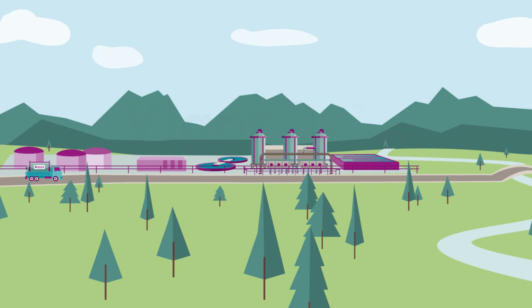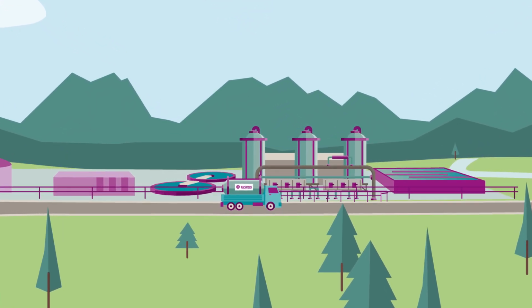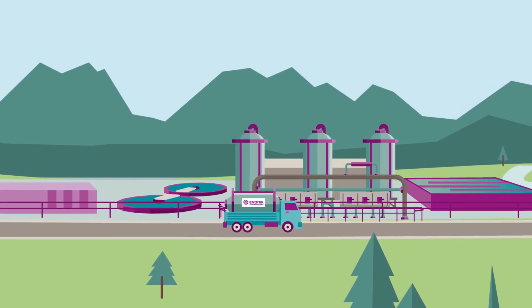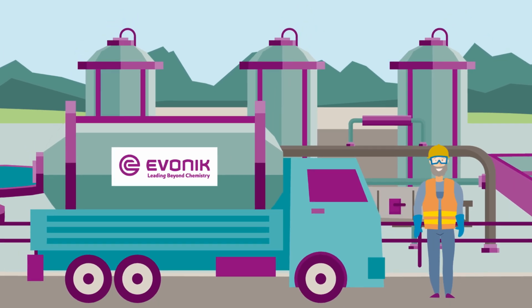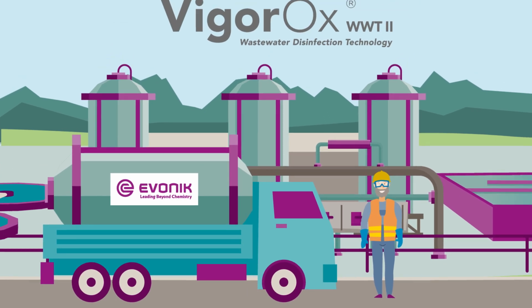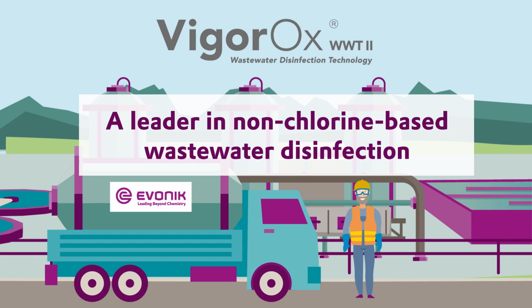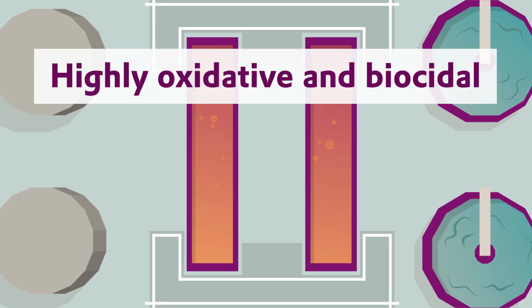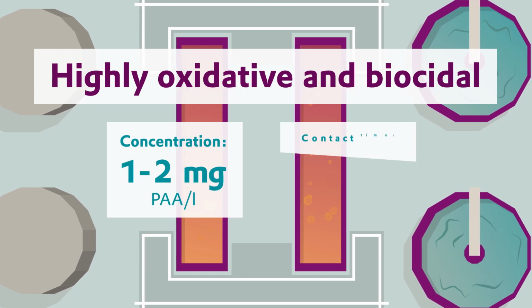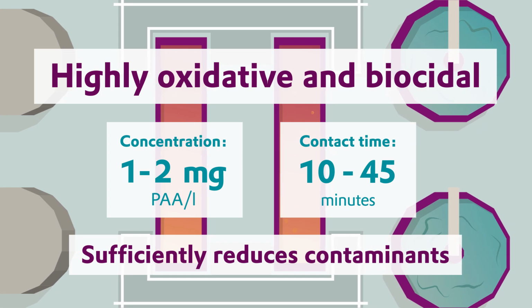Concerns about the safe use of chlorine and the generation of potentially cancer-causing chlorine byproducts have driven the need to develop alternative disinfection technologies. Evonik's VIGOROX WWT II peracetic acid is a leader in non-chlorine-based wastewater disinfection. Due to its strong oxidative and biocidal capacity, low concentrations and short contact times are sufficient to reduce wastewater contaminants.